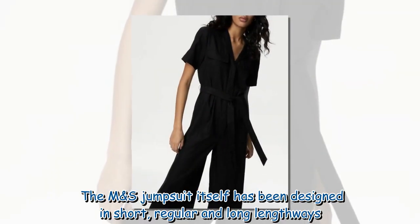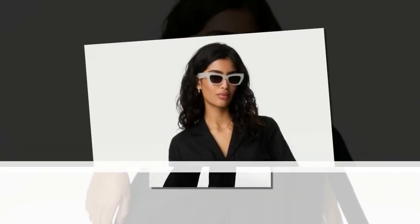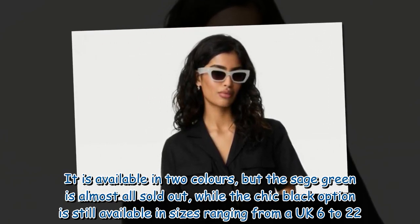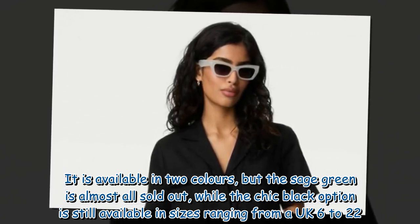The M&S jumpsuit itself has been designed in short, regular and long lengths. It is available in two colors, but the sage green is almost all sold out, while the chic black option is still available in sizes ranging from a UK 6 to 22.